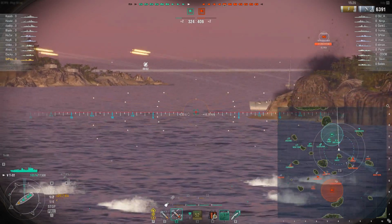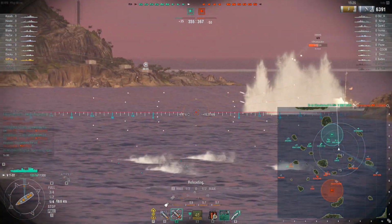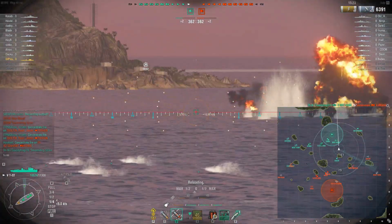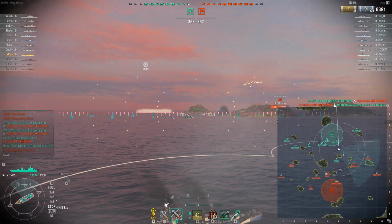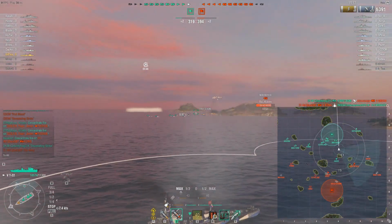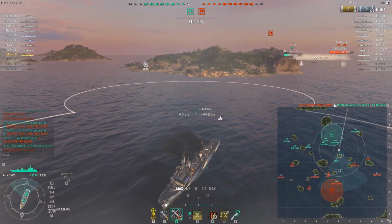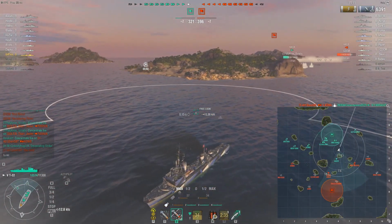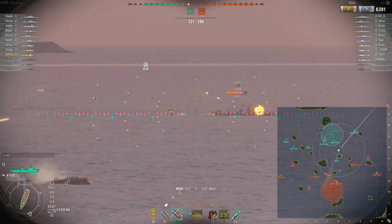Now note, he's 6.3 kilometers away. Now if this was a US destroyer that I was in, and I was shooting at an Omaha 6.3 kilometers away, the AP would do pretty good damage. Now, this Omaha just went kerplooey before ever getting a chance to really respond. And that's the disadvantage to coming out broadside to one battleship who is prepared for him.